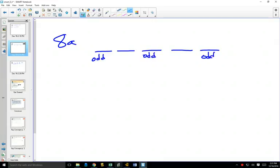Now we have 3 choices of odd numbers that can go here, then 2 are left, then 1 is left. And then these ones, there's no restriction, but there's only even numbers left. So there'll be 2 and 1. Multiply all those together, and you get 12 ways.